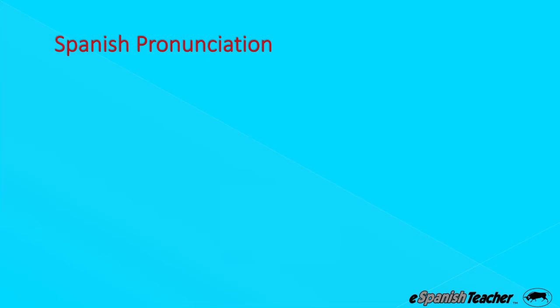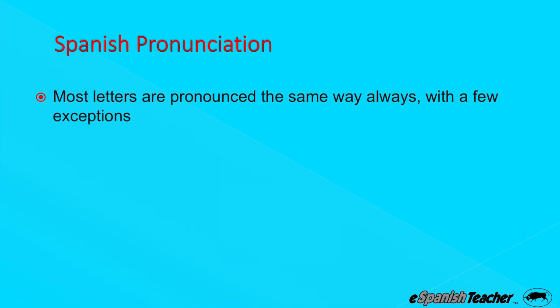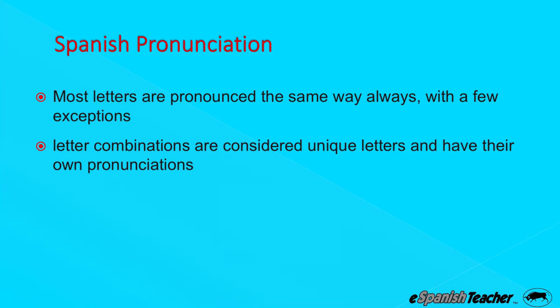All right, so here are some guidelines related to pronouncing words and letters in Spanish. Okay, so most letters in the language are pronounced the same way always. There are, however, a few exceptions, and we will look at those and we'll get really good at them. But just know that most of the letters have one single pronunciation. Second, letter combinations. These are considered as unique letters. They're almost like letters of their own, and they have their own pronunciation.